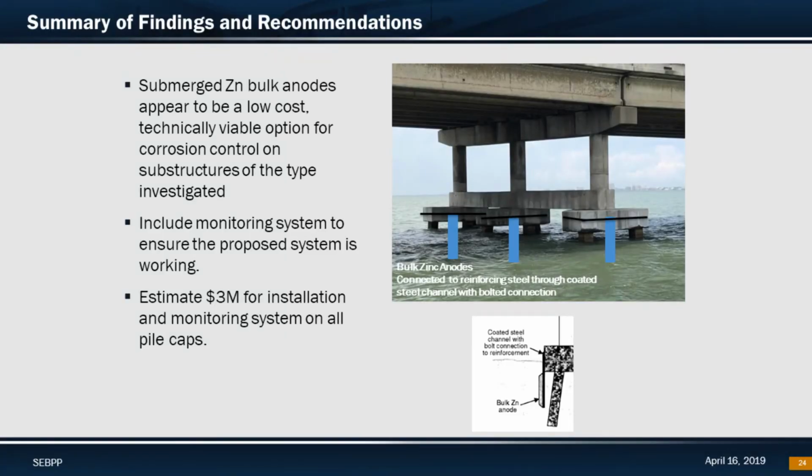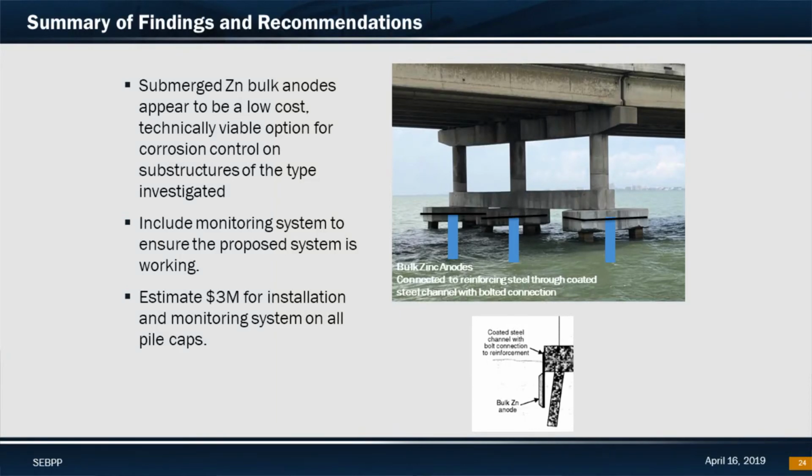Our plan is to do something very similar to this, to install submerged zinc bulk anodes and tie them to existing reinforcing in the footings in the pile caps. We think that this will give us about 7 to 10 years of life, and depending on the size of the bulk anode, we estimate that this is going to be costing on the order of $3 million for installation and monitoring.